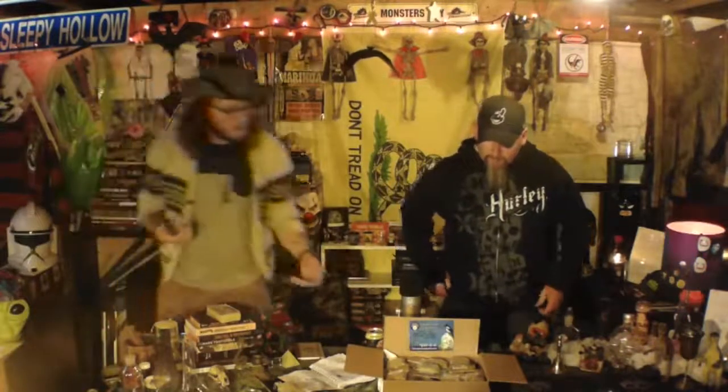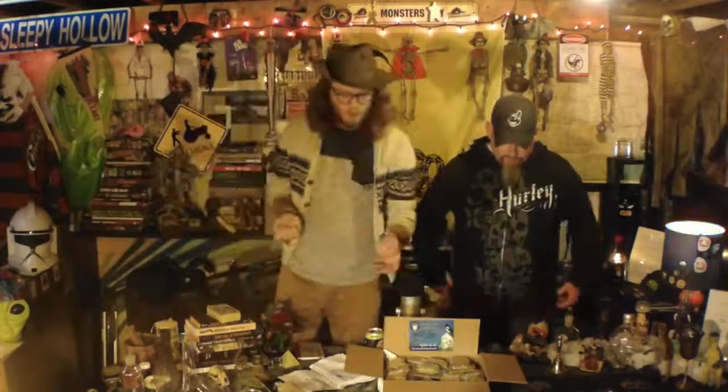As we go through these, we'll get some of these early ones ready and put them right directly in their jar. We have jars we're going to be putting them in because we want to get them sealed up tight. These are dried herbs, so we want to make sure there's no moisture.